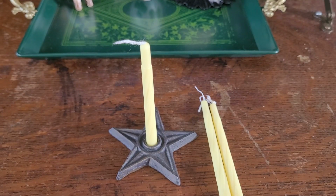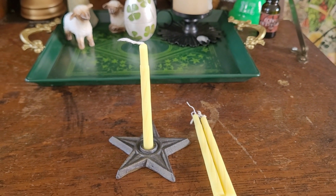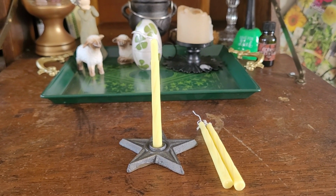Now they also had some small slim candles like I'm talking about. They had orange, yellow, and red, and then they also had blue, which I didn't pick up. And you get a pack of 3 for $1. So I thought that was pretty good deal.